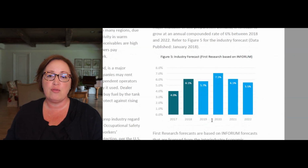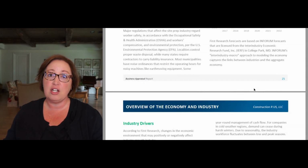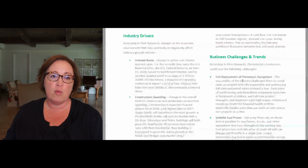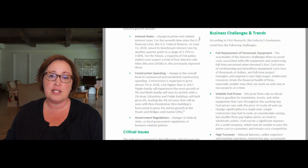So this particular industry for site prep is obviously above the GDP forecast. So this industry is very strong. But when we looked within the particular region that this particular site prep company sat, the growth rates were even higher for construction. So it even outpaced the national industry growth. So that's why it's important to drill as deep as you can. We also look at industry drivers. What's driving the industry? In this case, for site prep, it's interest rates, consumer construction spending, and government regulations. Also, the business challenges and trends of this particular industry.